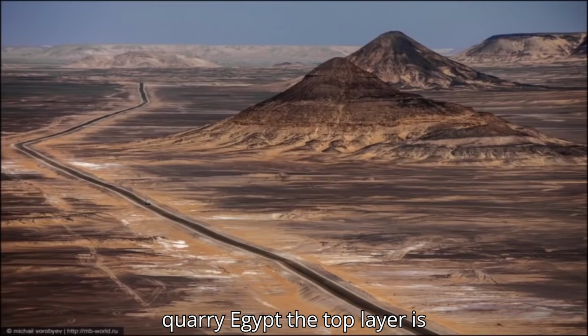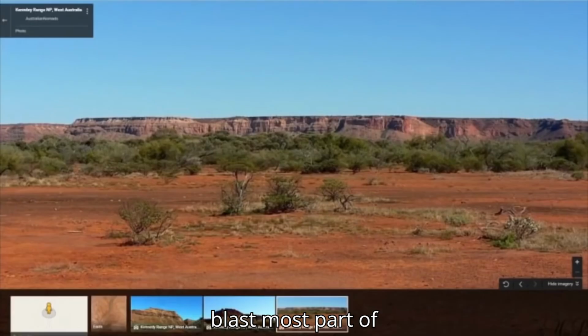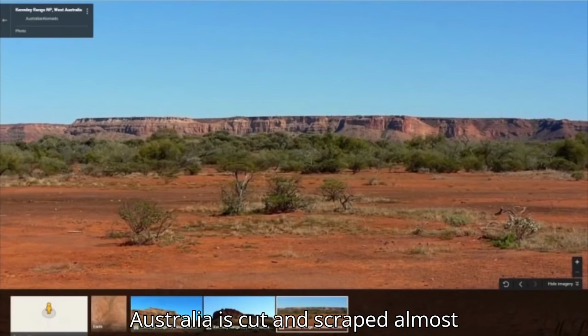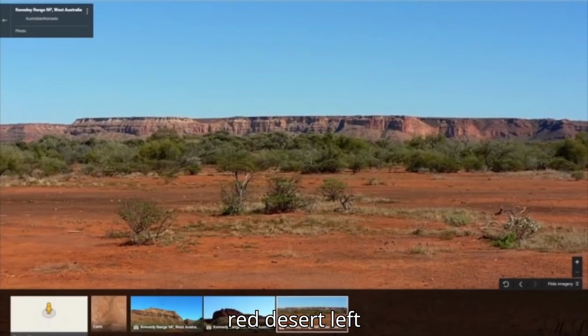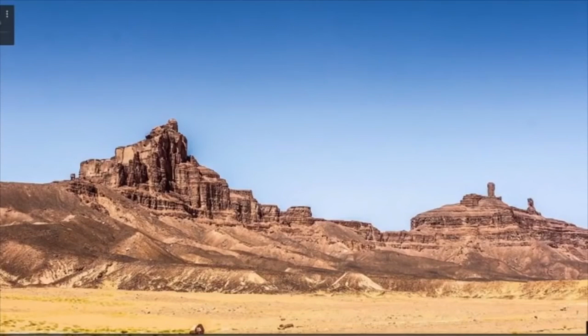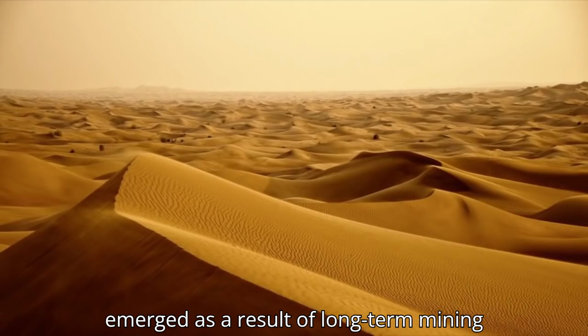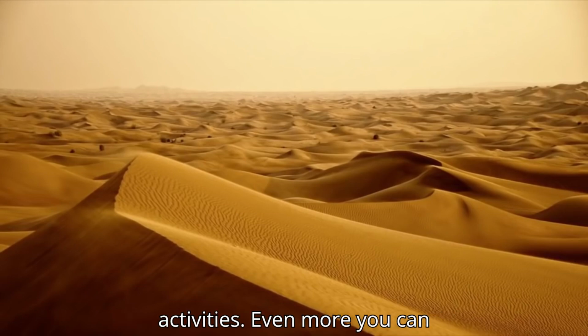Egypt. The top layer is scraped out with soil and all living things on it, also burnt by a nuclear blast. Most of Australia is cut and scraped almost completely. No soil, only red desert left. Australia. Nigeria, desert. The conclusion is deserts are 100% artificial. They emerged as a result of long-term mining activities.